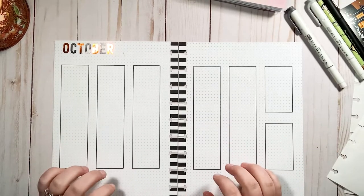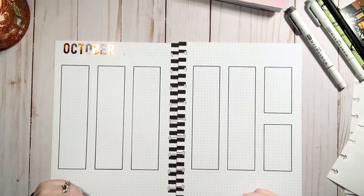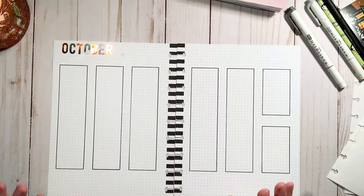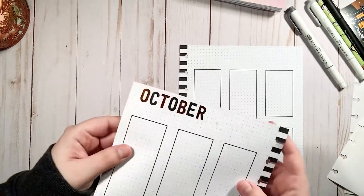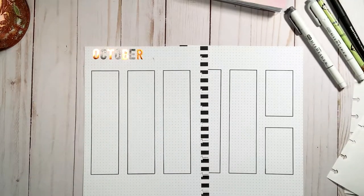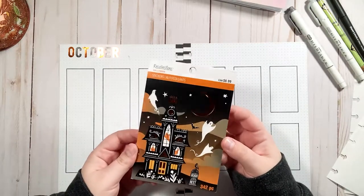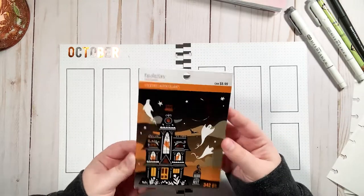Dot grid is my preferred style of paper. It helps me keep all the lines straight and it helps when I'm writing. All that I've done obviously is draw the boxes, and then I use these stickers for October. These are from one of the books I'm going to be using today, this cute little book from Recollections from Michaels. I got this on sale sometime last month, and it was about $5.